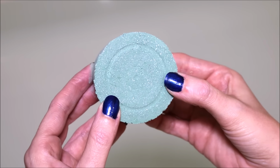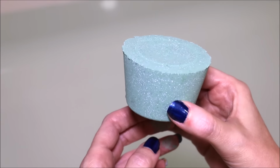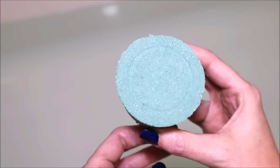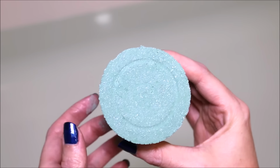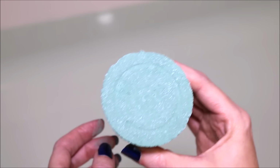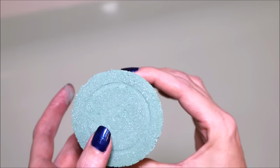Today I'm going to be doing a demo of another hex bomb. I'm so excited. This one is called Elixir and it smells like mint. It has a very zingy kind of peppermint type smell, and I think you're going to be surprised as to what color the water will turn once I stick it in. So let's do it.